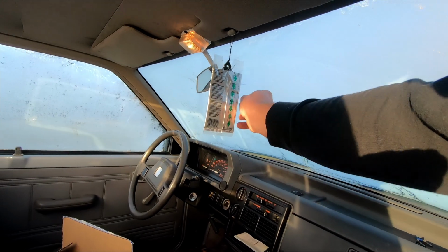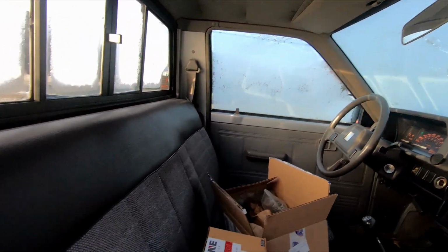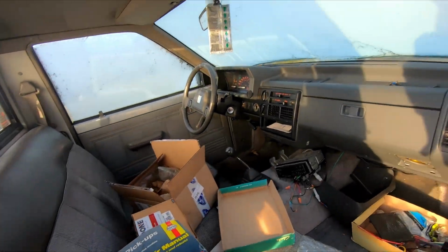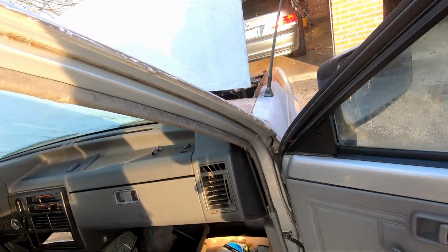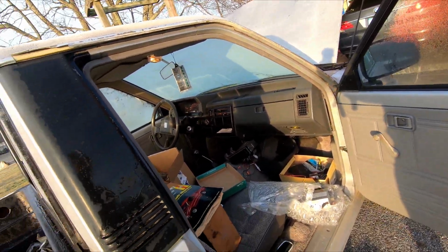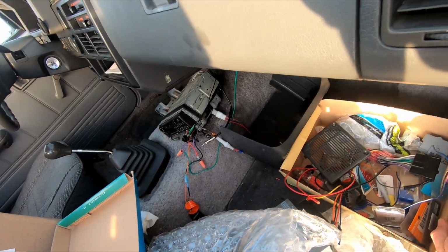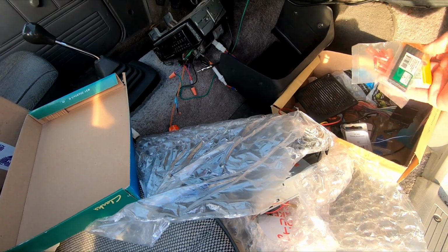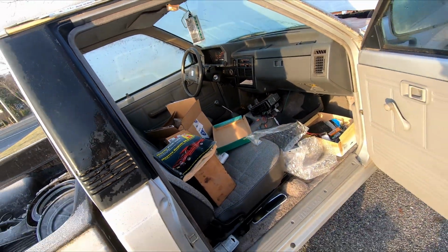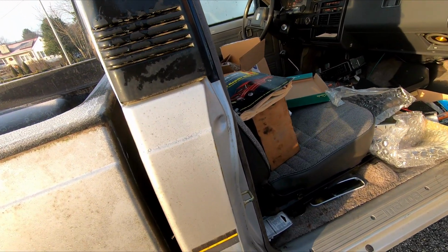The mirror just flops all over the place, but the light does work. Windows do not like to roll down. They get pretty stuck. I have to figure that out. I guess they just need to be lubricated. Got a bunch of extra little wire connectors and stuff down here. I can always use that crap. There's like an extra mirror glass, but the one up there is good.